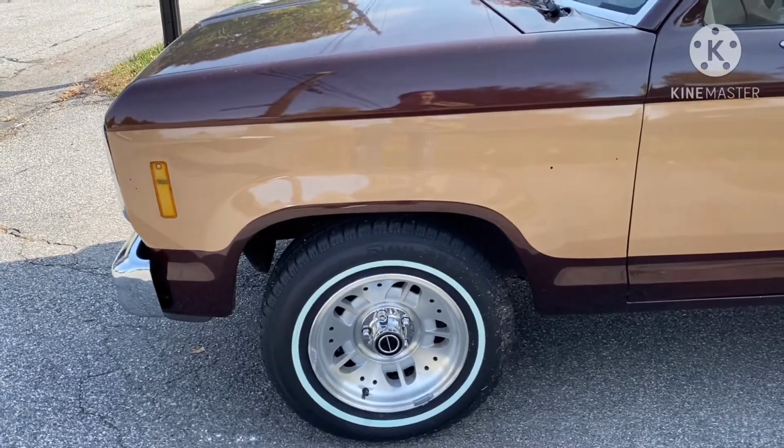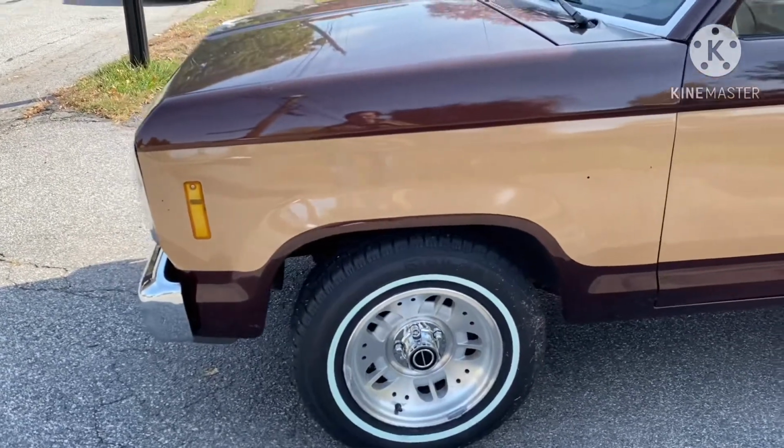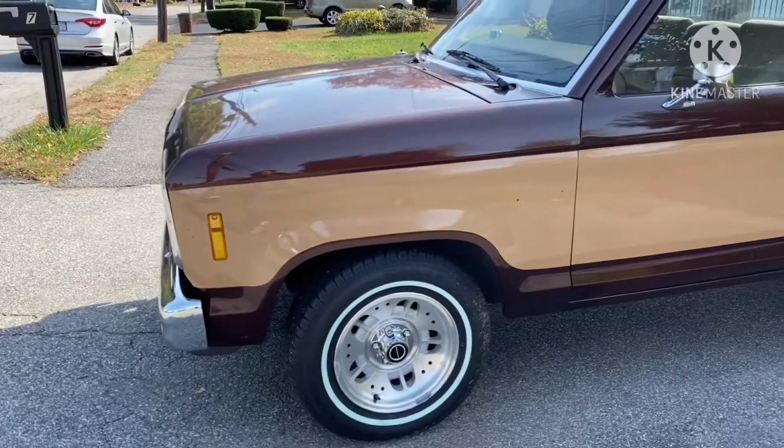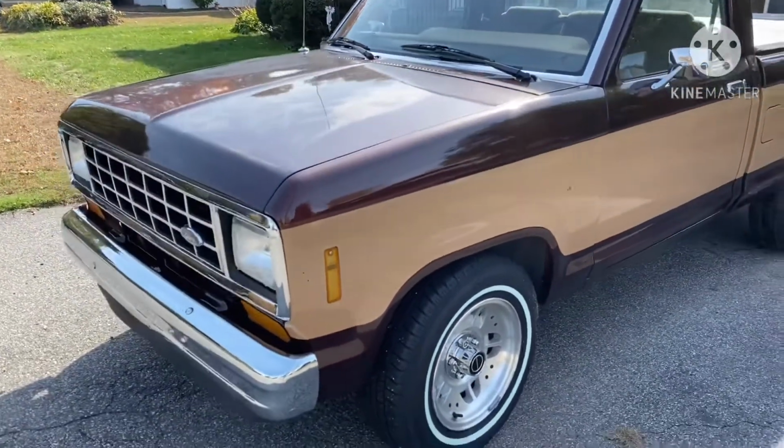And we did the white wall pinstripe, which I think looks really great on the truck. I think the wheels look really good on the truck. The whole package looks nice. So it drives great, gets a little bit of extra grip on the road, and it looks really nice.